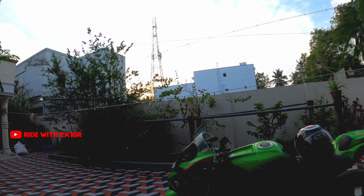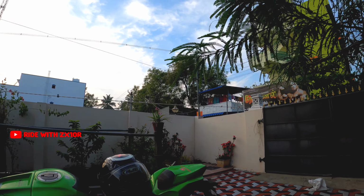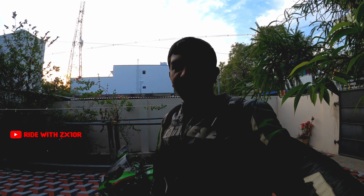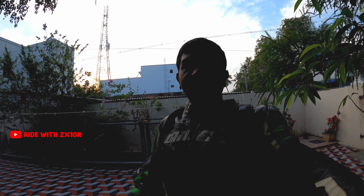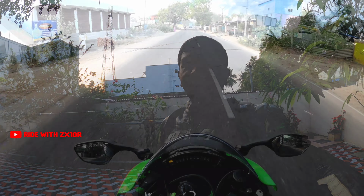And look at the beauty here, the ZX10R soaked in fog for standing overnight outside. And today I am going to make an express ride within the states of Tamil Nadu and Kerala. So I will tell in detail about the ride while on the way.